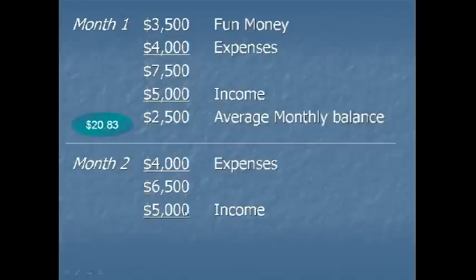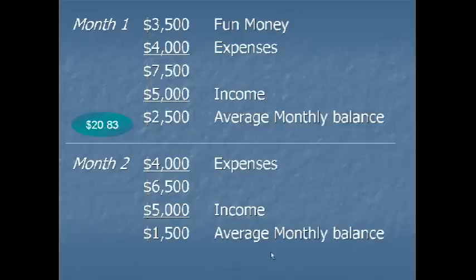You deposit your $5,000 income, make your monthly payment in other words. So your average monthly balance for month 2 is $1,500, which means we pay interest of $12.50. Of course, that is included in this payment already. When you deposit your income, it's the same thing as making a payment to your second mortgage or your home equity line of credit.